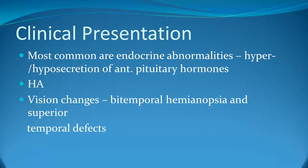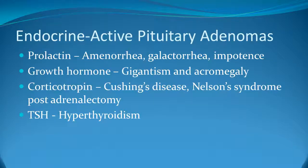Clinical presentation: most common are endocrine abnormalities, hyper or hyposecretion of the anterior pituitary hormones, headache, and vision changes, such as bitemporal hemianopsia and superior temporal defects. Endocrine active pituitary adenomas can produce prolactin, which can cause amenorrhea, galactorrhea, and impotence; growth hormone, causing gigantism and acromegaly; corticotropin, producing Cushing's disease and Nelson syndrome post-adrenalectomy; and TSH, causing hyperthyroidism.